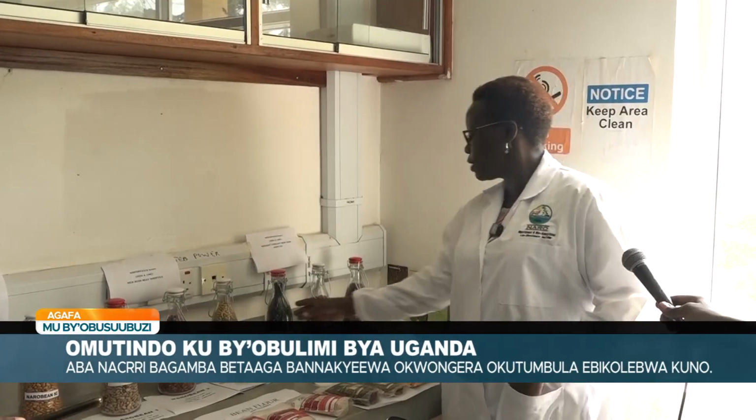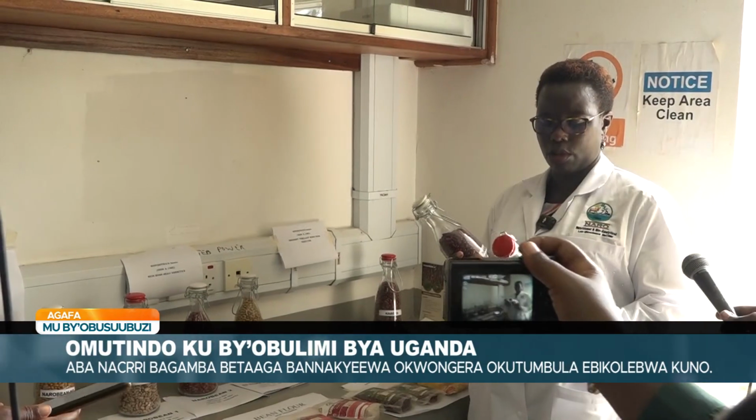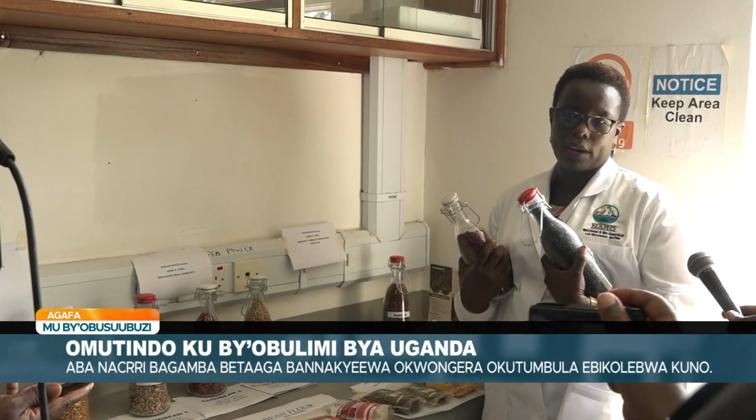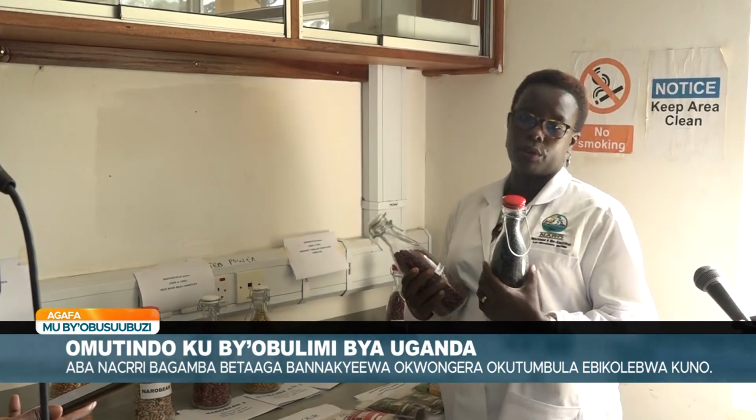Here in Namulonge, we have in Masindi. We have also taken them to Kasese. Kasese is very hot, so that we can be able to select things that are really adapted and can be produced across the country. As we work towards climate interventions, one of the interventions we work towards is to produce varieties that are drought tolerant.